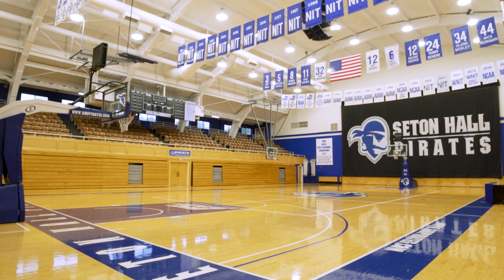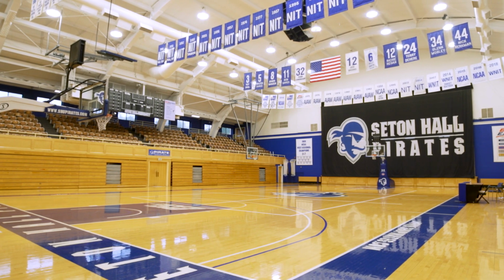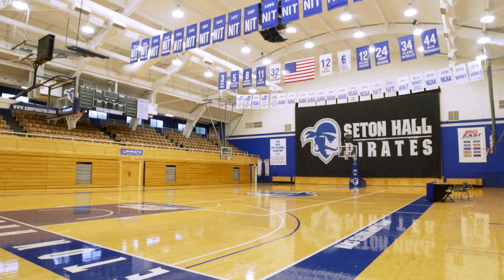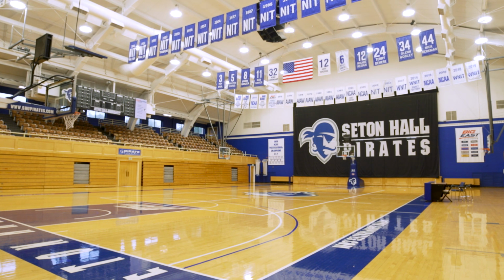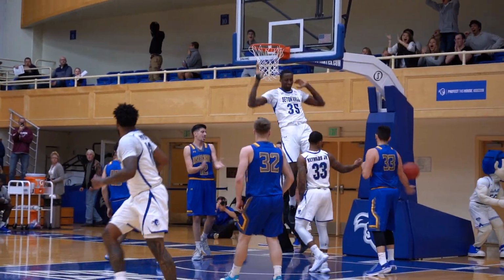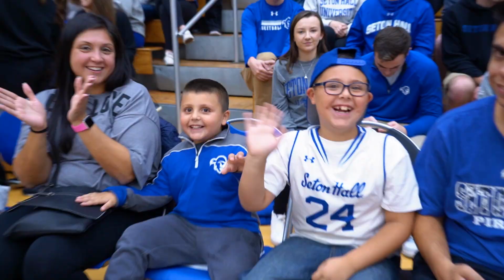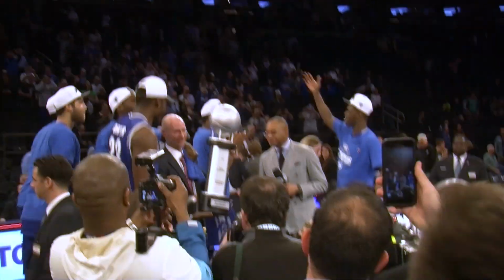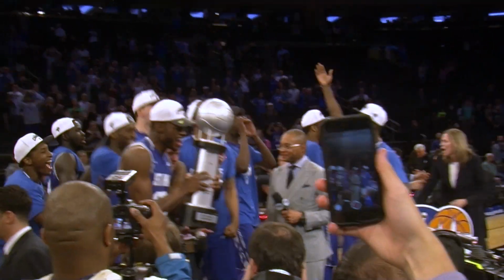And speaking of the Walsh Auditorium here, indoor sports are very important. Women's basketball, men's basketball, volleyball, other activities of note. And of course, basketball being one of our most popular sports here on campus, a lot of success and a lot of great times and memories, which are also included in the history of Seton Hall's overall historical story.